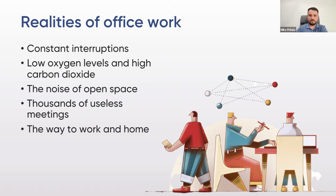Often there's noise in open plan offices, lots of meetings that people hold. Well, we're in the office, so let's have a meeting. Plus the commute, as I mentioned at the beginning. So in reality, office work has many drawbacks too.